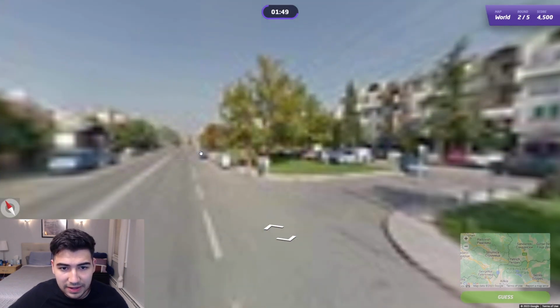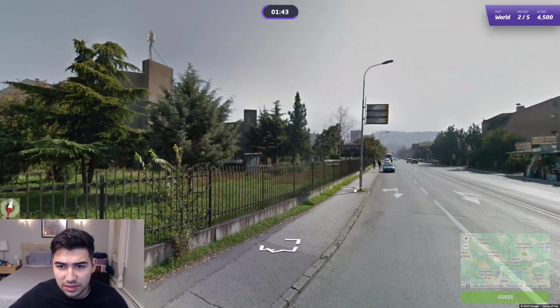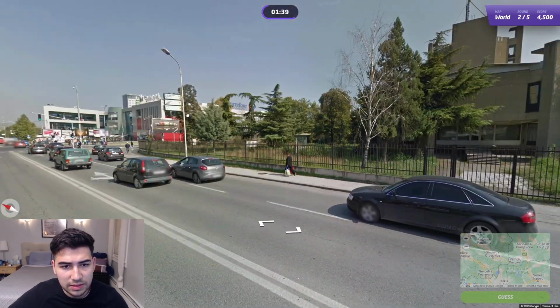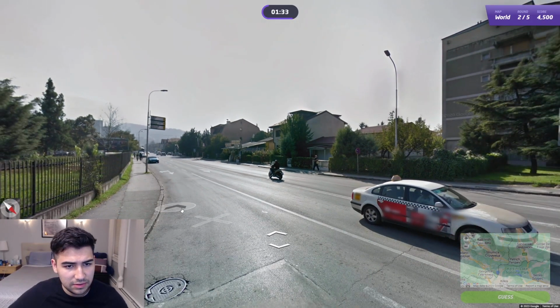But where? Skopje, I guess, is probably the most likely location here. It's a pretty large urban center. I would like to see what's on that sign because that's probably going to clue me into where we might be. Let's turn around and look at it from this direction. And we can't see it there either. Wonderful.